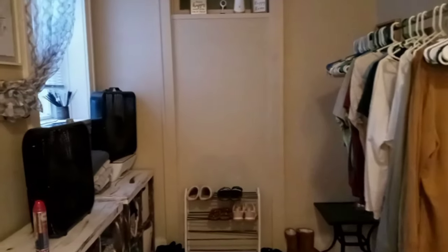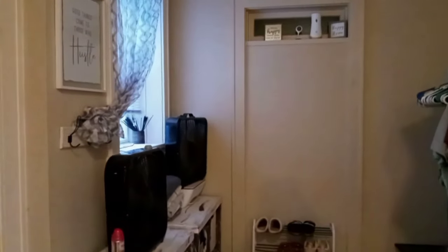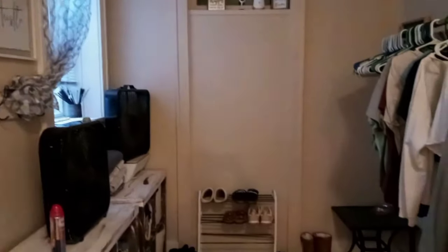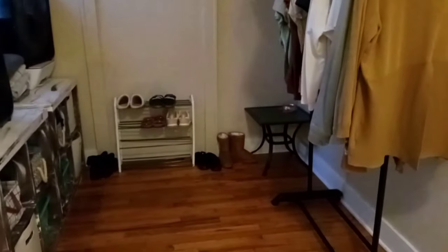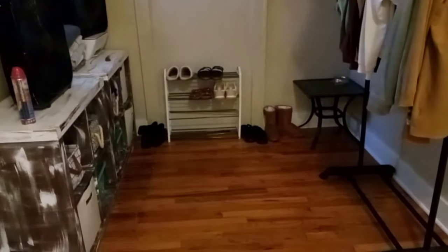And here is the other side of the hallway behind me. I really don't show this part because I really don't have too much to put in here. I have my other cubicles, my clothes right there, the cat's table that they eat on, you know, my shoe rack.